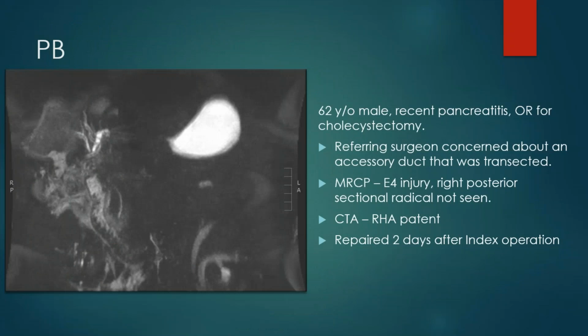We're going to move on to our next patient. This is a 62-year-old male who presented to us with a history of prior pancreatitis for cholecystectomy. Actually, he presented to an outside hospital for a cholecystectomy. During the procedure, there was concern that an accessory duct was injured and transected, and the patient was immediately transferred to us.